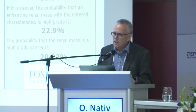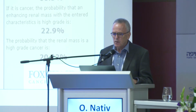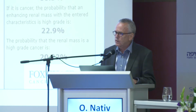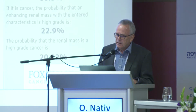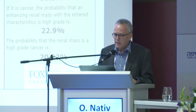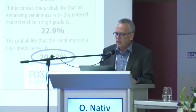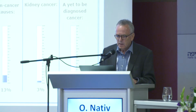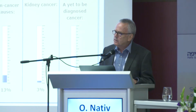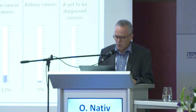In 2019, we are more willing to use predictive tools. Look at this 73-year-old male with a 3 centimeter enhancing solid renal mass. When you use the Fox-Chase nomogram, you find that the probability that this gentleman has high-grade renal cancer is 20%. This can be helpful to you. And what are the chances that this gentleman will have 5-year cancer-specific mortality? Only 3%, as you see here. Only 3%. You can use it when you counsel.